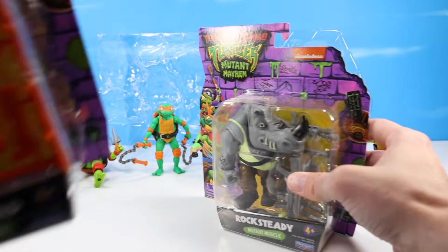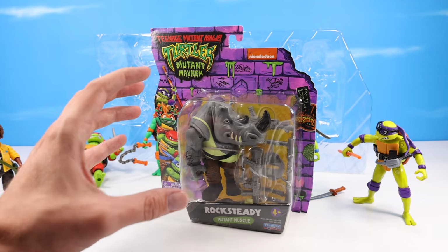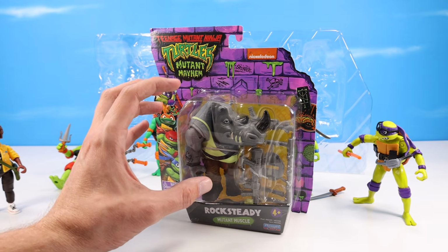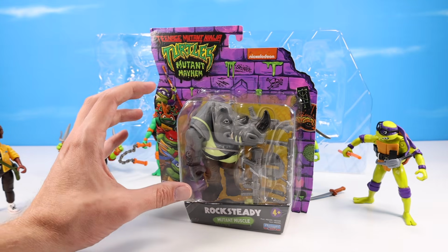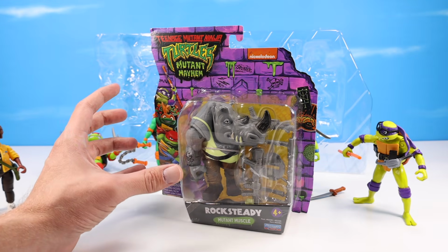And also out there, Rocksteady. Rocksteady is such an interesting update. Again, I think they did Bebop a little bit better, although I don't know, maybe it's growing on me. It's definitely Rhino-like. Rhinos would have a lower proportion head, giant head actually. So maybe it's just a little bit different and I gotta learn to like it. It's gonna be a fun one to see.